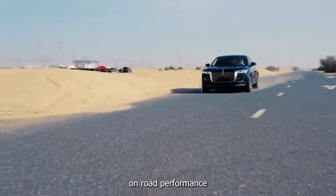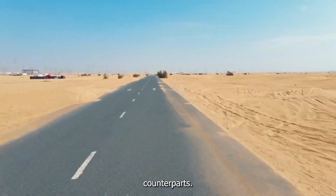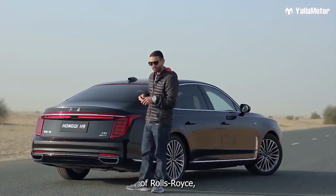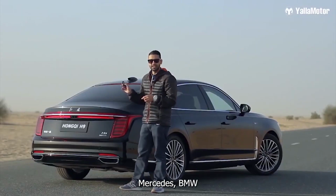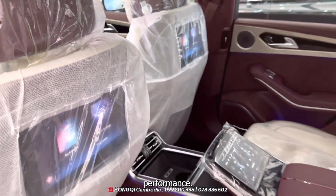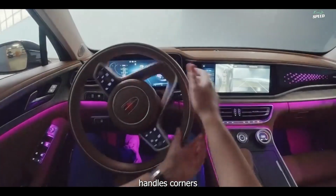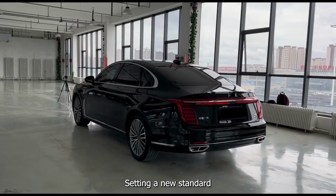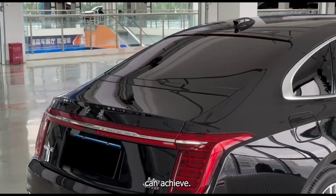When you compare its on-road performance to the European counterparts, it's like witnessing a revolution. Against the established standards of Rolls-Royce, Mercedes, BMW, and Bentley, the H9 doesn't just compete. It challenges the very core of automotive performance. It accelerates, handles corners, and maneuvers with a finesse that enhances the driving experience, setting a new standard for what a luxury car can achieve.